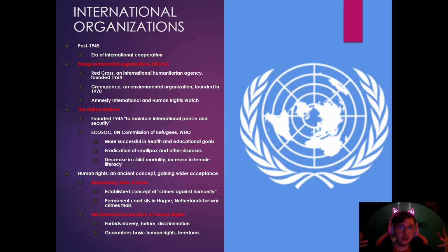Those are going to be focused on making sure that everyone's following human rights. 1945 rolls around, we get the United Nations. It's kind of a fix for the League of Nations. Remember, the League of Nations was super weak. They didn't have a military. They couldn't back anybody up. They couldn't hold anybody accountable. The United Nations has more power. They have a military. They have everything, and they're really going to create, or attempt to create, more peace. It doesn't always work, but they try.